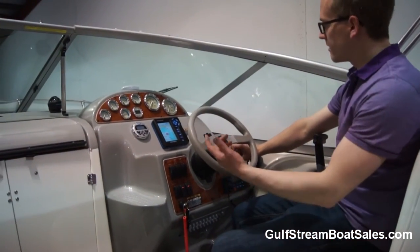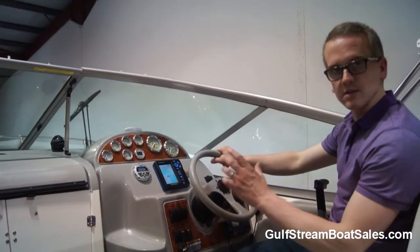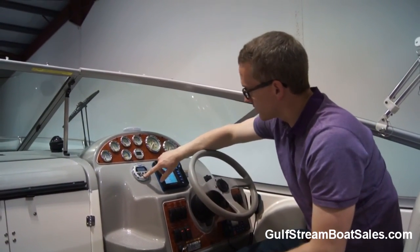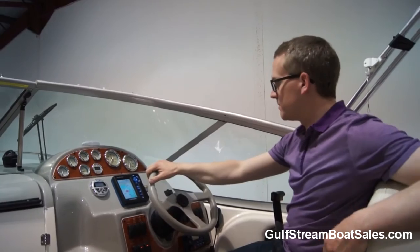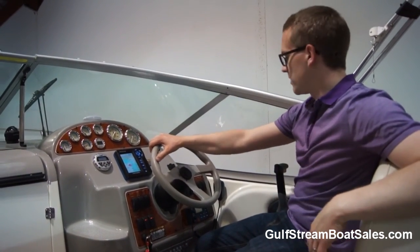lights, the wiper, and the trim tabs. Literally everything in this boat is in perfect working order, and we haven't had to fix anything, which is unusual as well. So again, another example, an indication that the boat has been really well looked after.